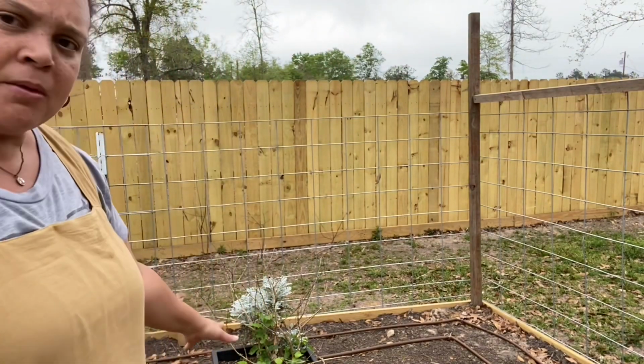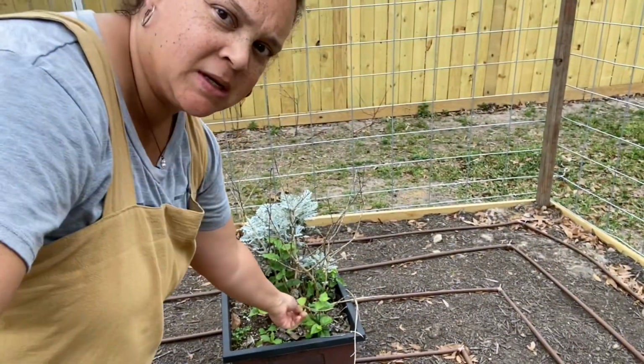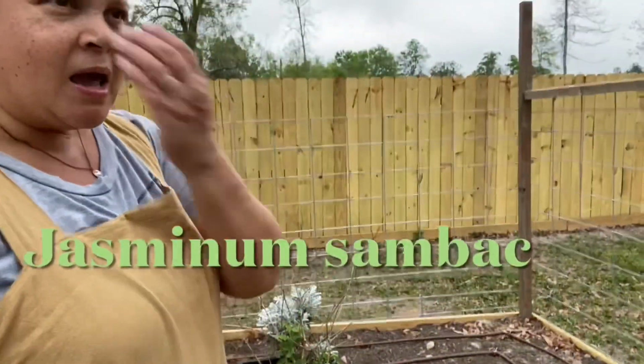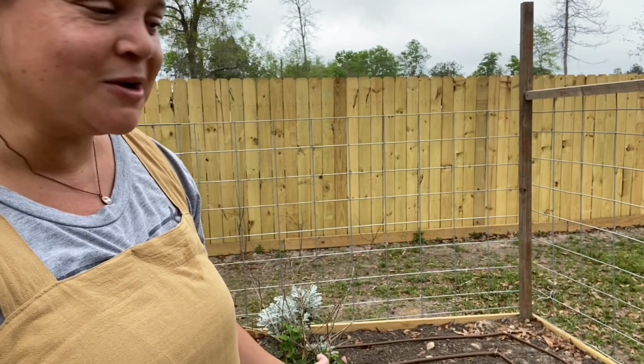And then I remembered that I had a jasmine. This is like one of those sambac jasmine. This is Maid of Orleans. And you can use the flowers for jasmine tea. So of course it needs to go in the tea corner.